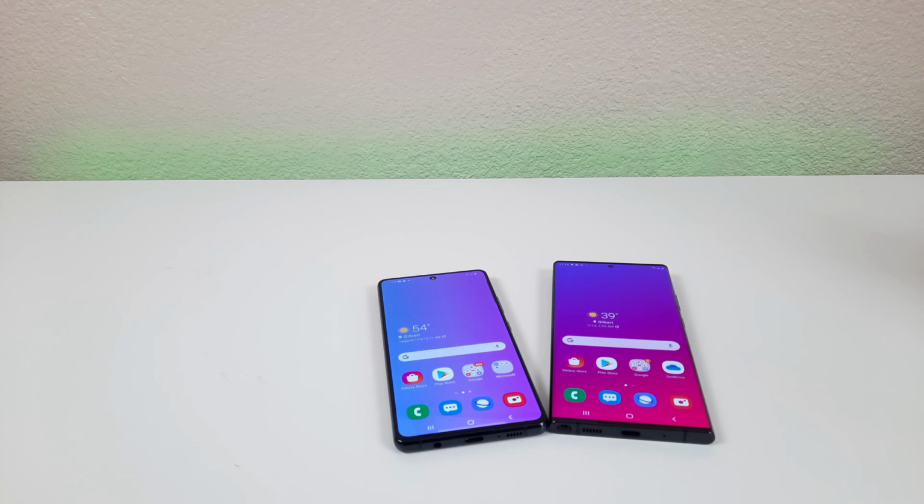So in conclusion, which of these phones is better? Well, as far as performance and specs and really everything else goes, the Note 20 Ultra is definitely going to be the better phone. As far as which phone you should buy, that is definitely a different story.